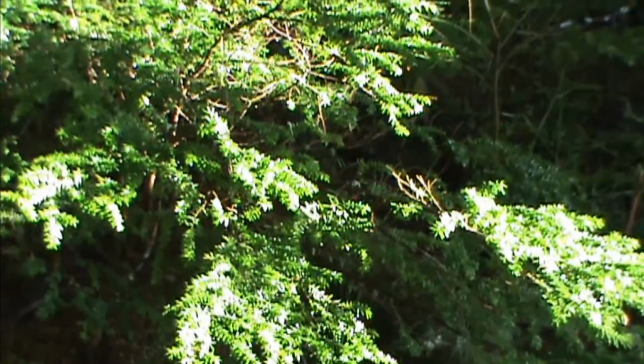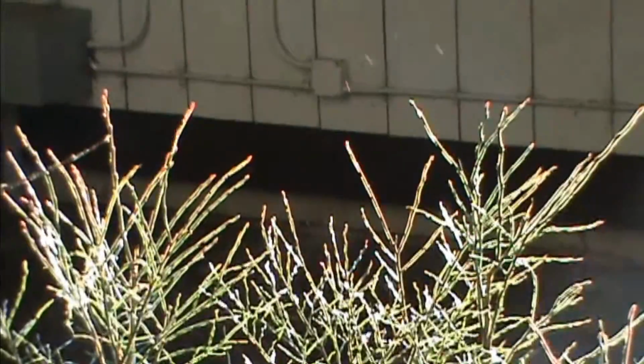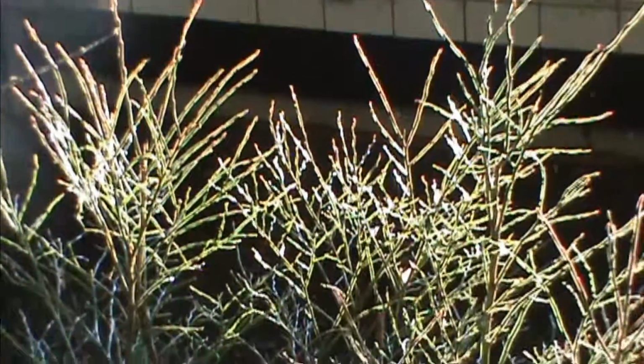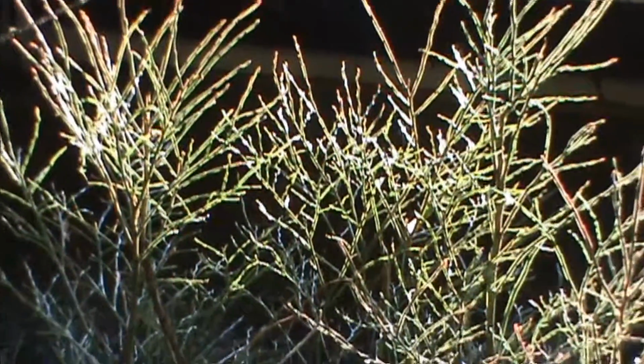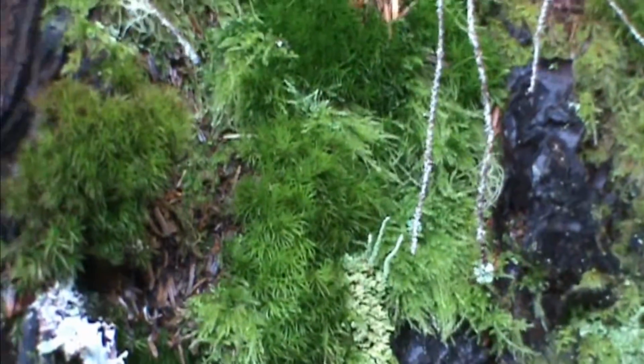Hello, this is GailEFerris, your narrator, and I'm out to show you something very interesting, how things change. We have just had a rainstorm. Here is a diverse colony of lichens and mosses. So interesting to look at.